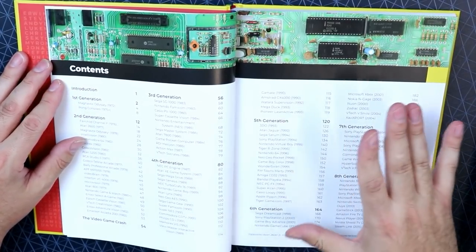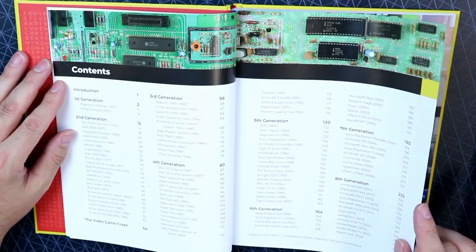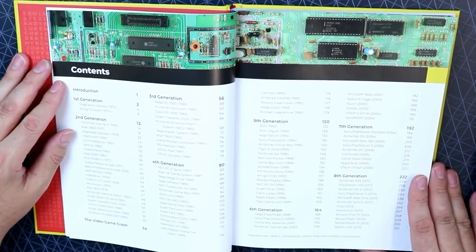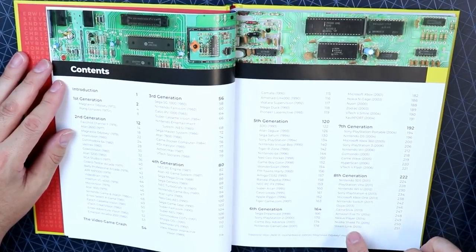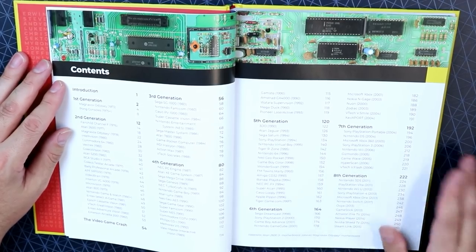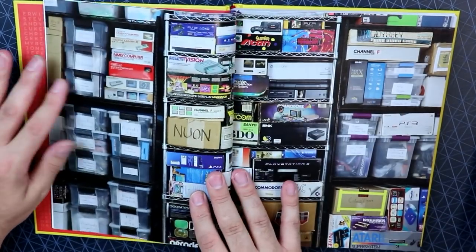So I'm really digging this thing. You've got all the way from the first generation up into, what do we got here? The eighth generation, all the new stuff. Nintendo Switch, the PlayStation Vita, PlayStation 4, Xbox One, even the Ouya and the Game Stick. I never bought a Game Stick. I always thought about doing it. I'm kind of glad I didn't. The Nvidia Shield TV, Steam Link, so much awesome stuff.